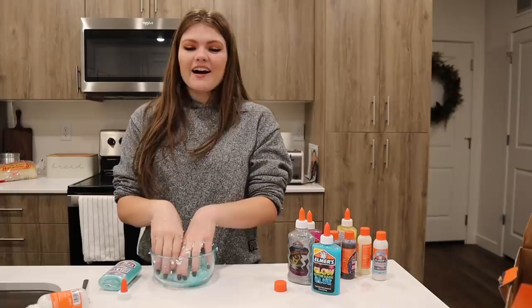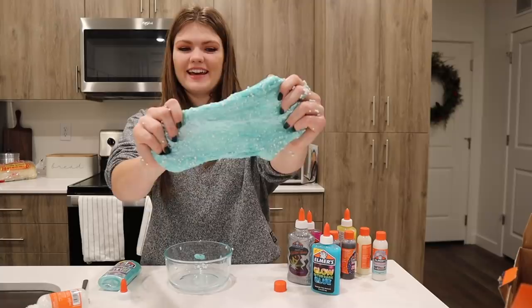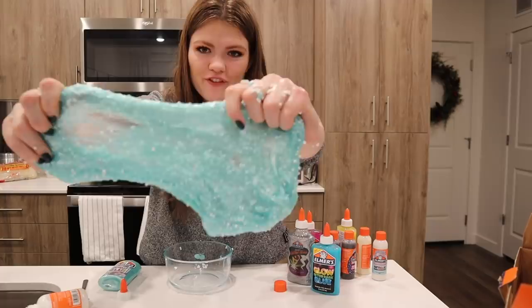All right, I'm back now, and here is our slime that we made. Ta-da! I hope you guys can see the texture of the beads. It's so fun. And yeah, there we go.